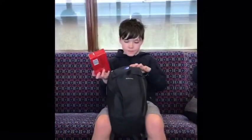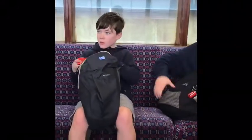Now, okay, here are the seats, quite nice moquette. You can push it down loads, but these are so comfy. They are. Really nice. Very, very nice.